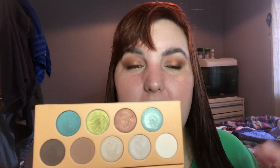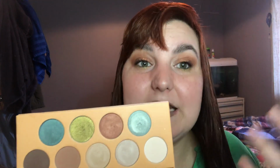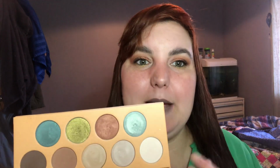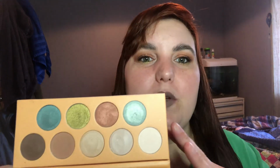I don't mind the shimmers in this palette. I will say that this one here, I did get quite a lot of fallout. And it was best done with either a wet brush or your finger. I think the same probably goes with most of the shimmers in this palette. I am looking forward to playing further with the blues in the next week, which you can definitely check out in my week 5 episode of the lips versus eyes challenge.